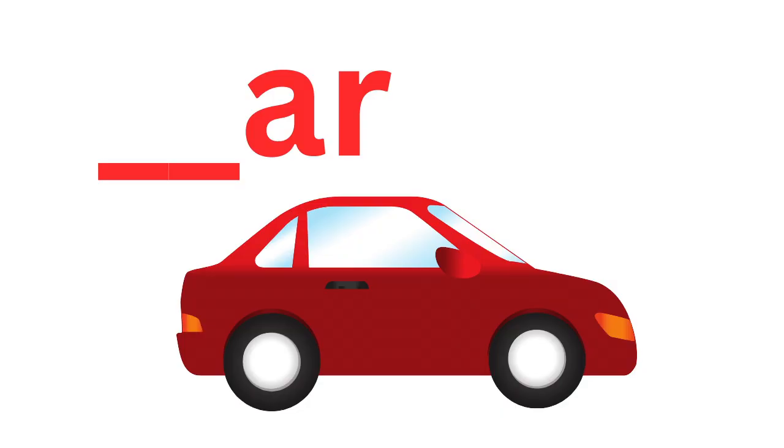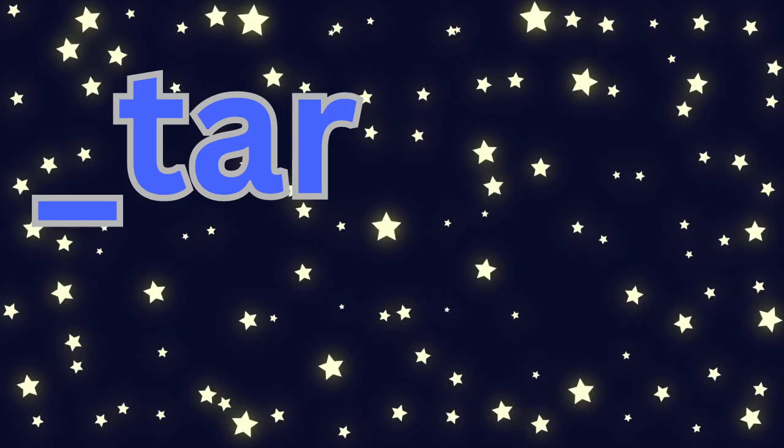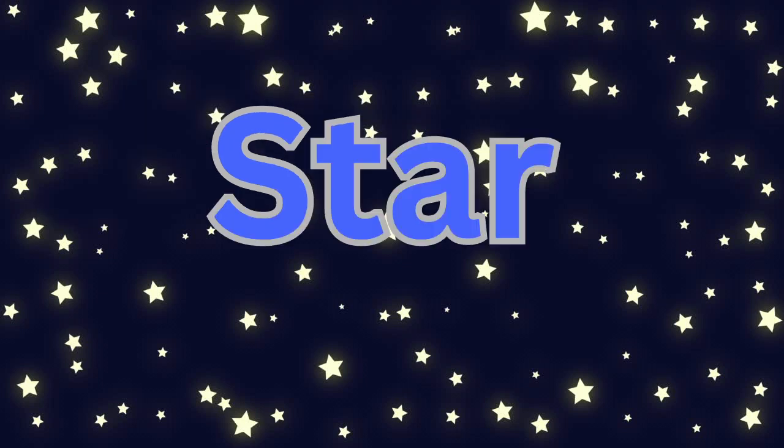Let's find the missing letter. R, and we see a car. K, what could have a K sound? That's right, letter C. C-A-R, car. What letter is missing here? Tar, and behind it is a star. S, s. What letter is s? That's right. Letter S. Star.